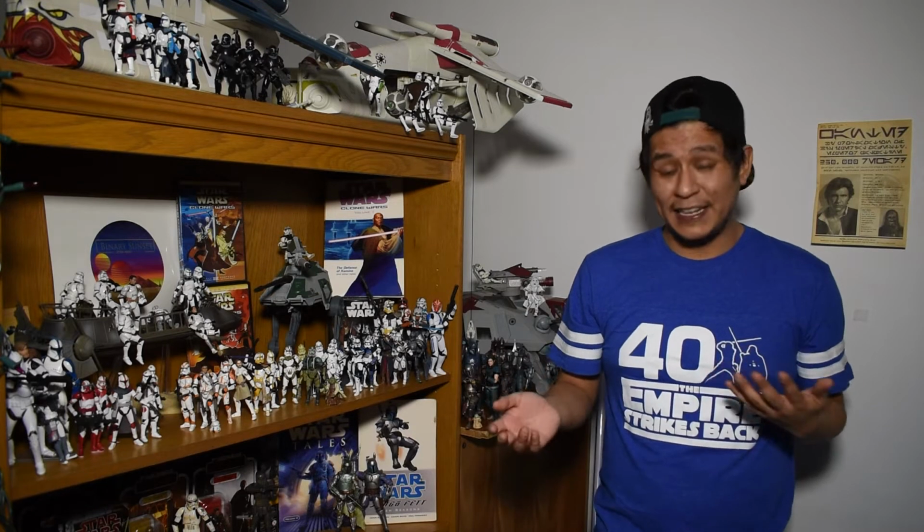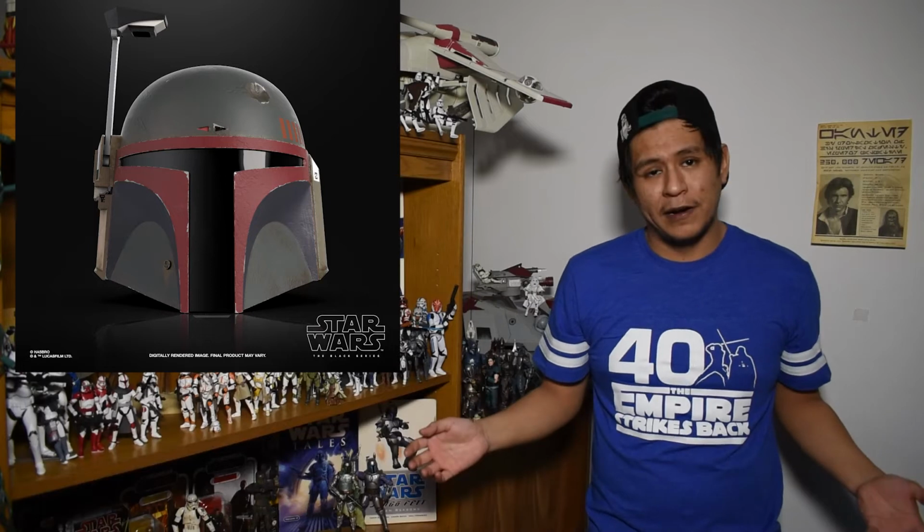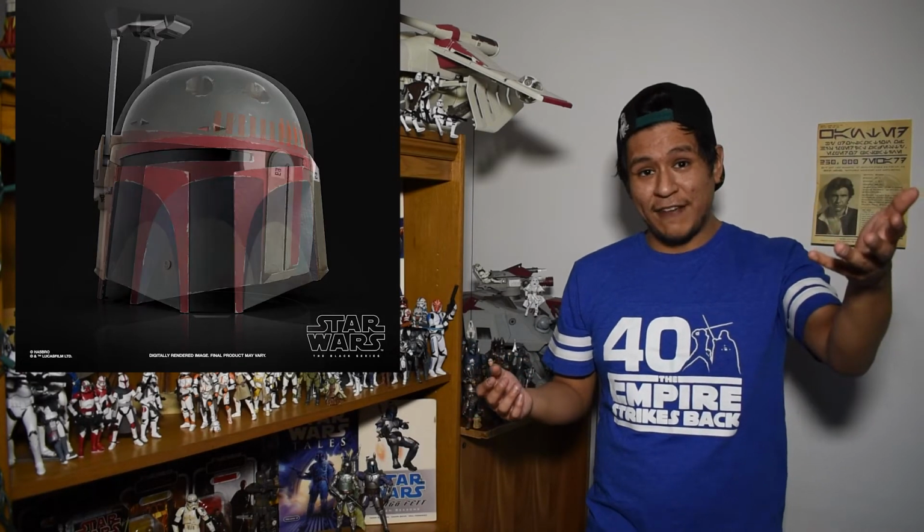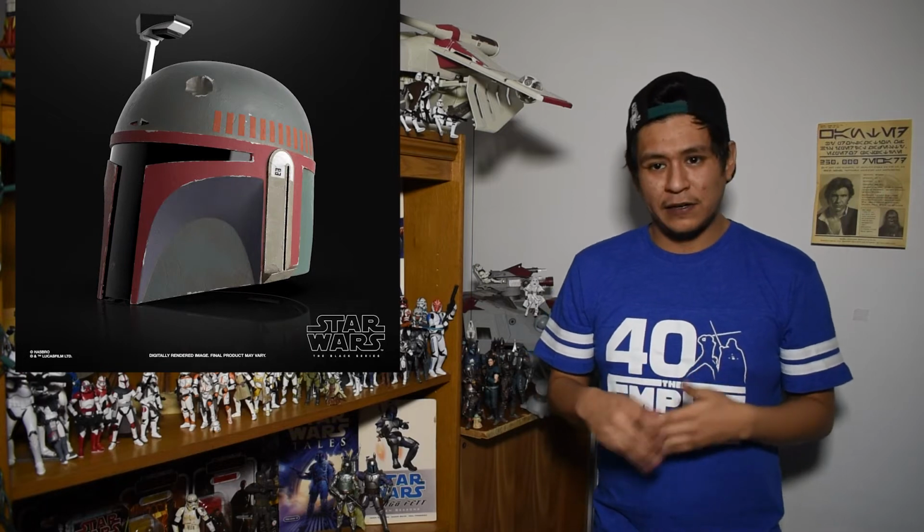Moving on this list of reveals, we have the next and last one, which is a new Boba Fett helmet. Now, as soon as we saw him with his repainted armor, we knew that we were going to be getting hopefully more figures, but more Boba merch in different shades of colors. So, true to this fashion, we are getting another Black Series one-to-one cosplay helmet, and this is in his new darker, more foresty green shade of his helmet.